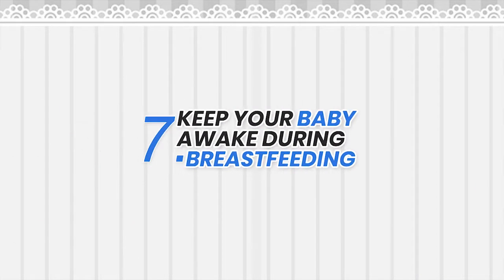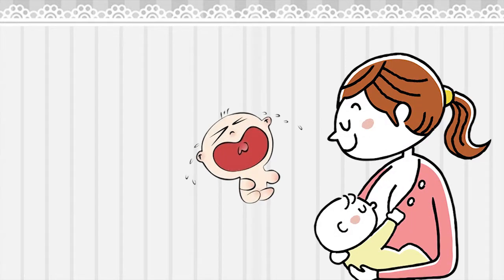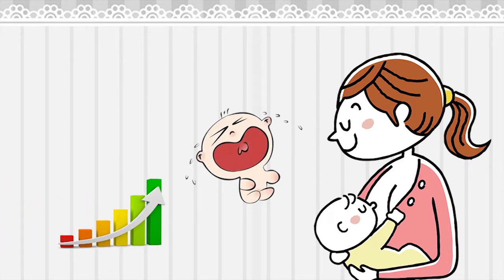Tip number 7, keep your baby awake during breastfeeding. You should try to keep your baby awake while you are breastfeeding your baby. This will help you because you won't need to stimulate your baby and the baby will suck the milk himself. This will also help in increasing the supply of the milk.